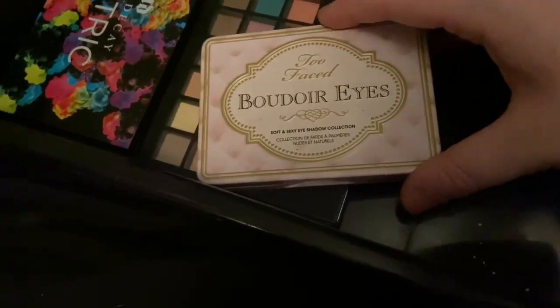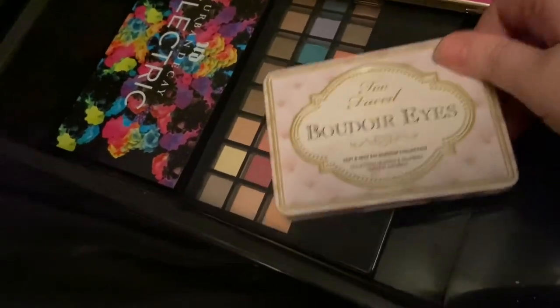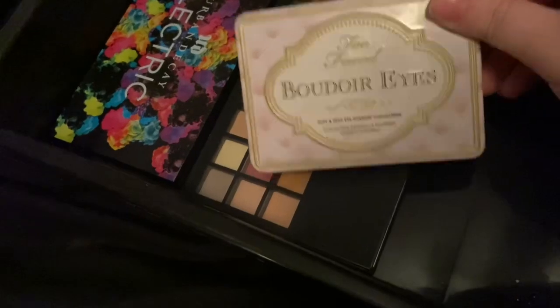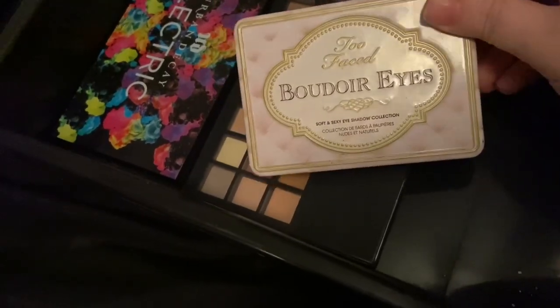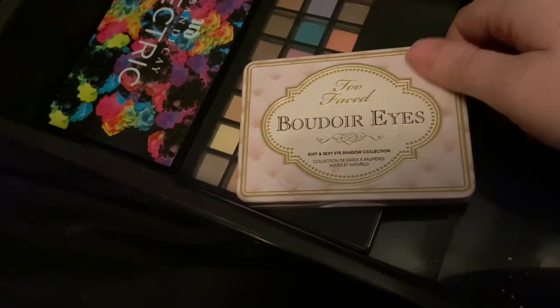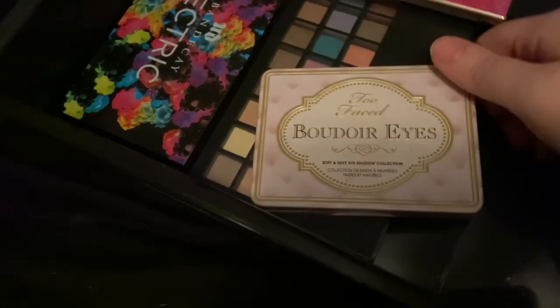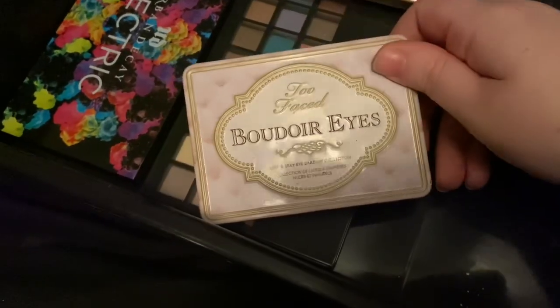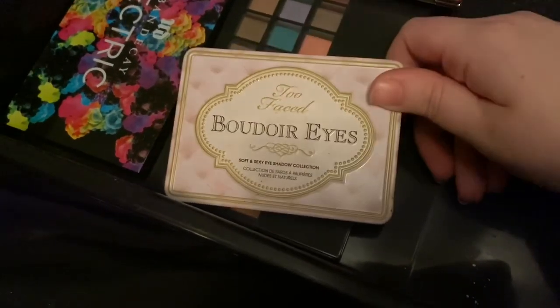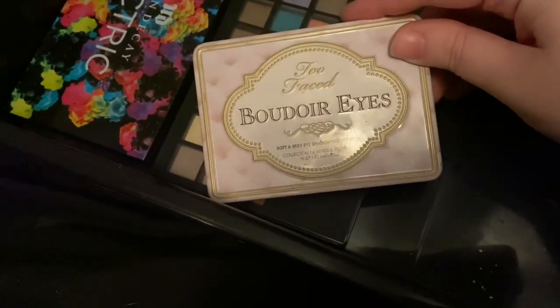This one I loved. This is so funny. I used to babysit and dog sit, and the mom of the little girl had this palette. I guess it was like out somewhere, and I remember just seeing the packaging and thinking it was so pretty, wishing I could afford a $35 eyeshadow palette, and like we did it. But it is very old now, and you know what, maybe I'll repurchase it one day.